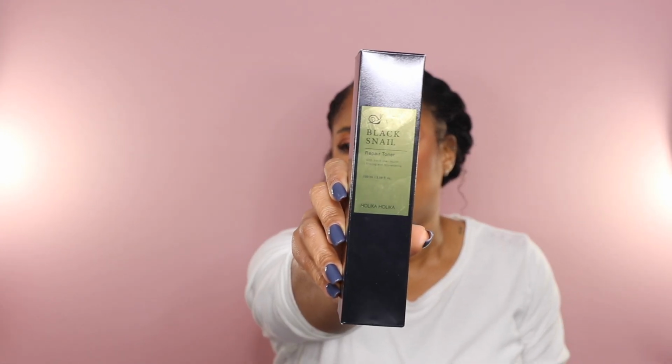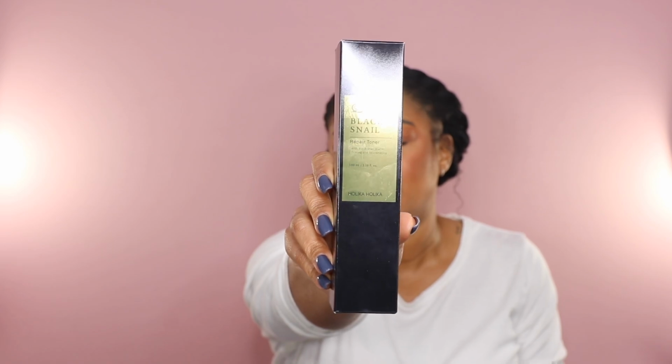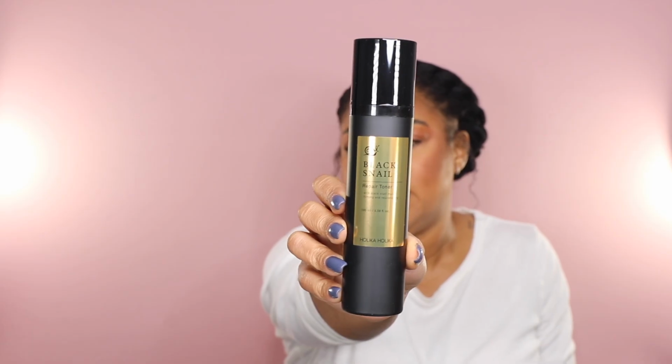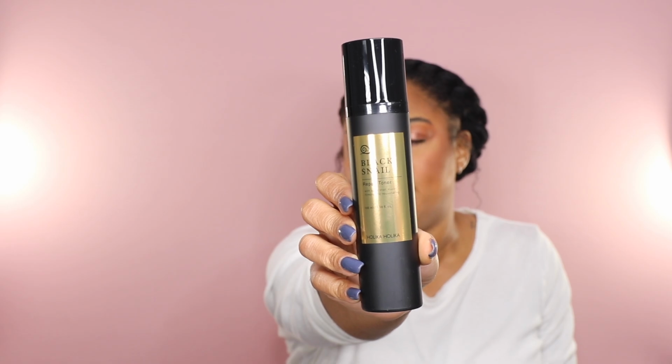I also picked up this Black Snail Repair Toner from Holika or Holika. I'm not really sure how you pronounce that. But this is supposed to help brighten and aid with wrinkles. Ooh, this is nice. Really, really nice. I like this matte black packaging. Now obviously, as you can tell from the name of the product, this does contain black snail mucin, and if you know, you know.